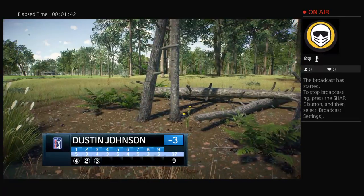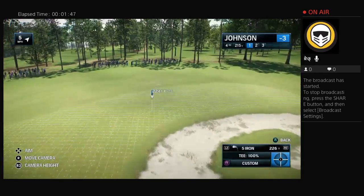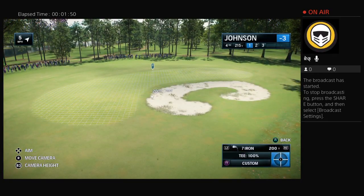What a hole this is, Frank. Par 3, 4, 250 yards. And we're teeing off right in front of the swamp there. You might see the odd alligator pop its head up.